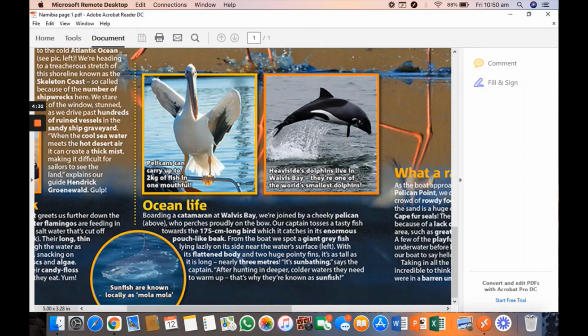Sunfish are known locally as mola mola. Pelicans can carry up to 2 kg of fish in one mouthful. So that's quite a lot of fish, 2 kilograms of fish in one mouthful. And you know that their beaks have been actually adapted to do this, as we learned in science. Hevel-sized dolphins live in Walvis Bay. They're one of the world's smallest dolphins.